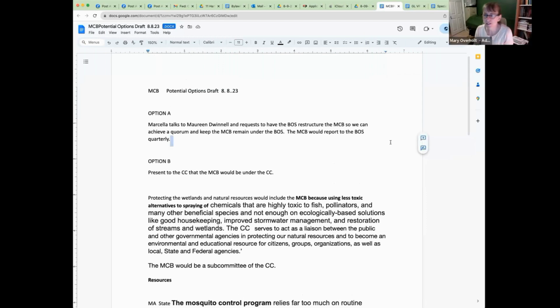So it would be kind of like the commission oversees the open space and land stewardship commissions. The mosquito commission would report as needed to the commission, right, Chris? Yes. Because option A would be if the Board of Selectmen still wanted to keep us under them, and then we would report to them quarterly. But we haven't heard back from them. Yeah, and either way, we need to restructure the commission, the board, just to make sure that the core members can have a quorum and be active.